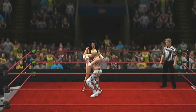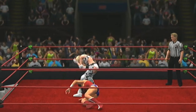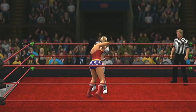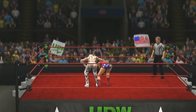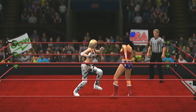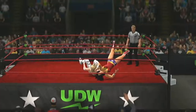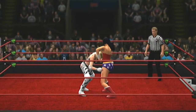This one's gonna be a test of wills. And there's a flying forearm. Neither individual is gonna back down here. Did you see that, Cole? Talk about getting your spine adjusted. Jeez.